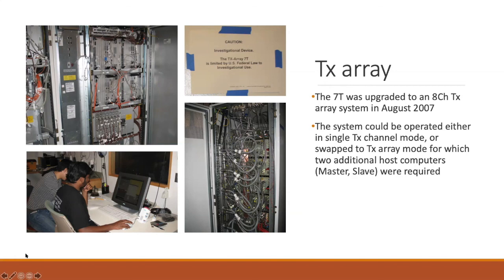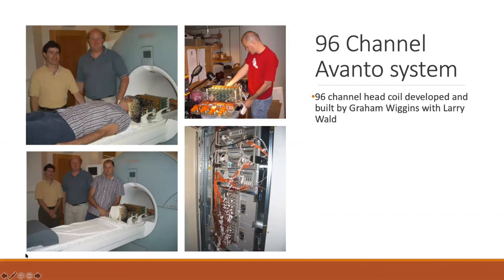I was also involved in some other projects here at the MGH at that time. The first one was the upgrade of the Avanto system in Bay 2 to a 96 channel system. We added some more receive components and some more image reconstruction computers. Then Larry and Graham built this 96 channel head coil, and as Franz has shown, they had some extraordinary results coming out of that system.